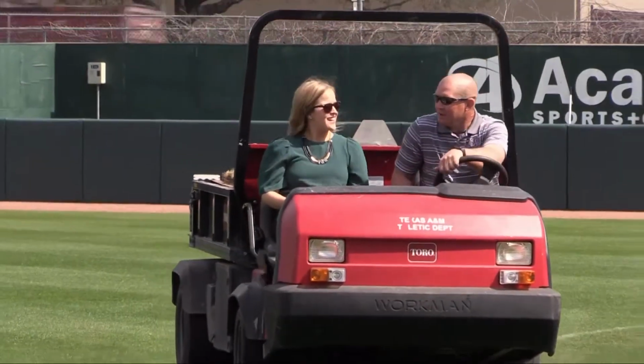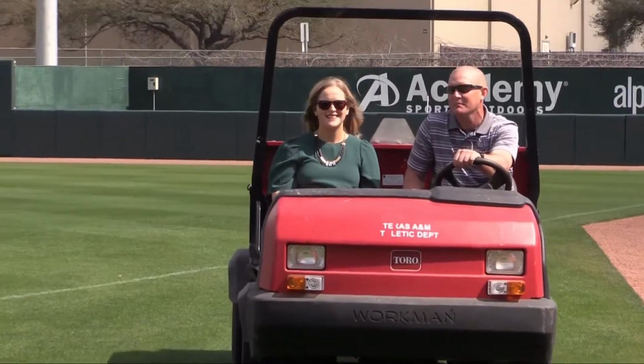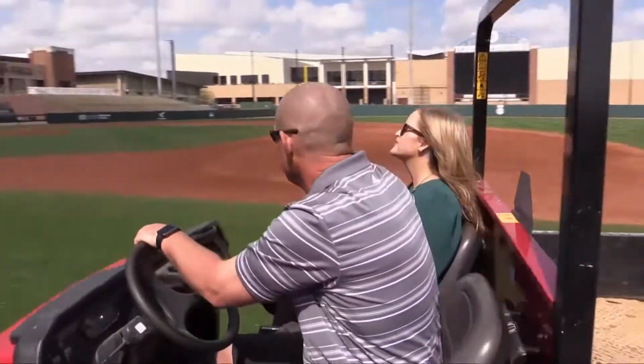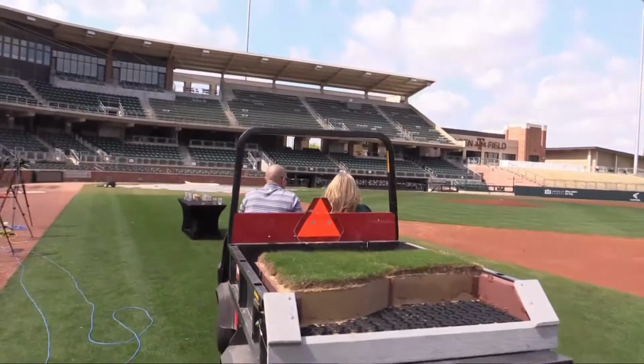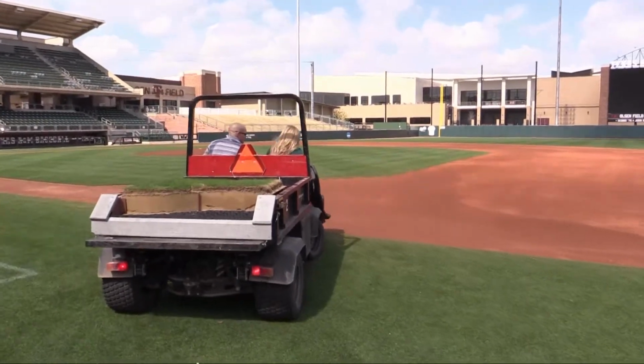Well, hi, Terry. Welcome to Olsen Field at Bluebell Park at Texas A&M. Thank you. This is gorgeous. Thank you. We've got a dedicated team that works to try and ensure our fields are all looking this way year-round. All right, well, let's find out more about that.